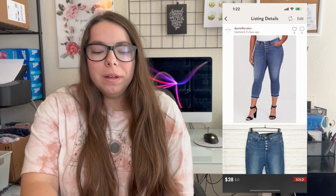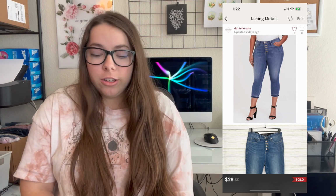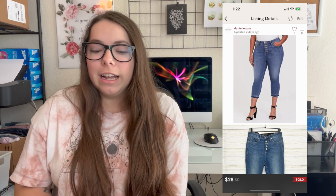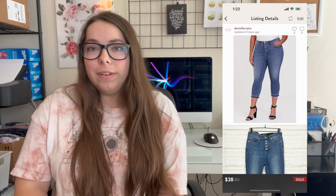And next was another Poshmark sale. This is a pair of Torrid women's sky high crop jeans. These were in a size 14. They sold for $28 with a Poshmark fee of $5.60 and a shipping discount of $1.50, and then I was left with $20.90. These jeans I did get from a flip lot. Again, they took about 1.5 months to sell, so they sold really fast.